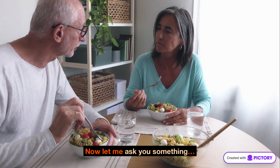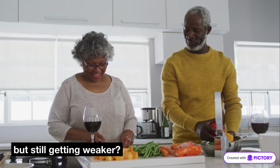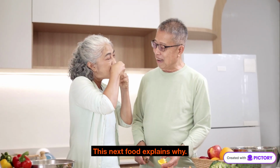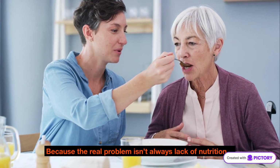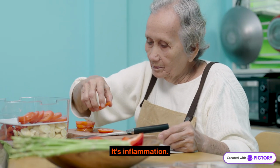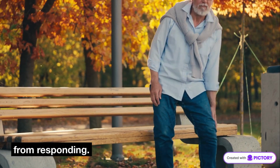Now let me ask you something: have you ever felt like you're eating healthy, but still getting weaker? This next food explains why. Salmon. Because the real problem isn't always lack of nutrition, it's inflammation. A silent blocker that stops your muscles from responding.